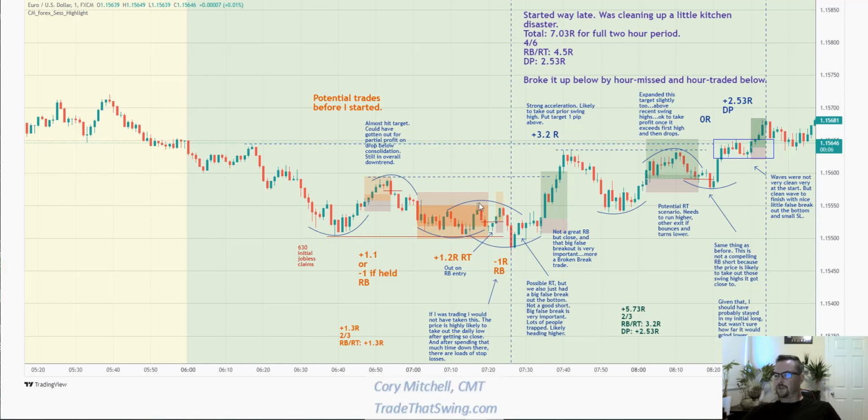So we have this shift up and the pullback, we stall out above this low and start to transition up. So this was the point where I said, okay, we do have a possible rounded bottom going on here, and this is the point to get out. So another partial profit there.